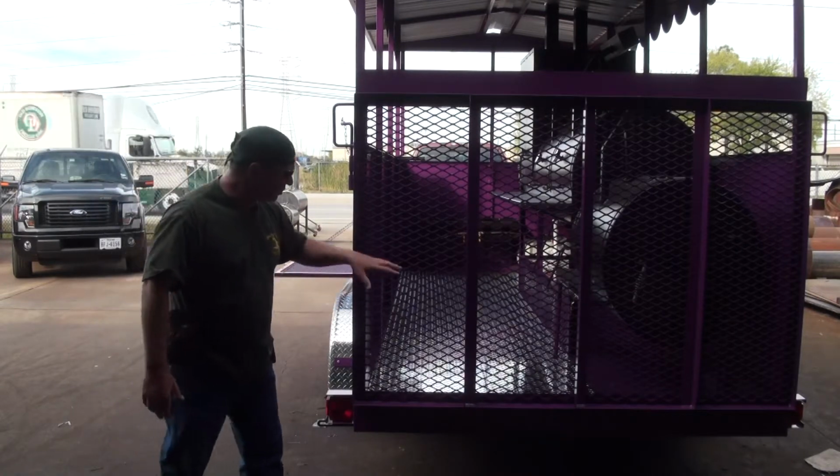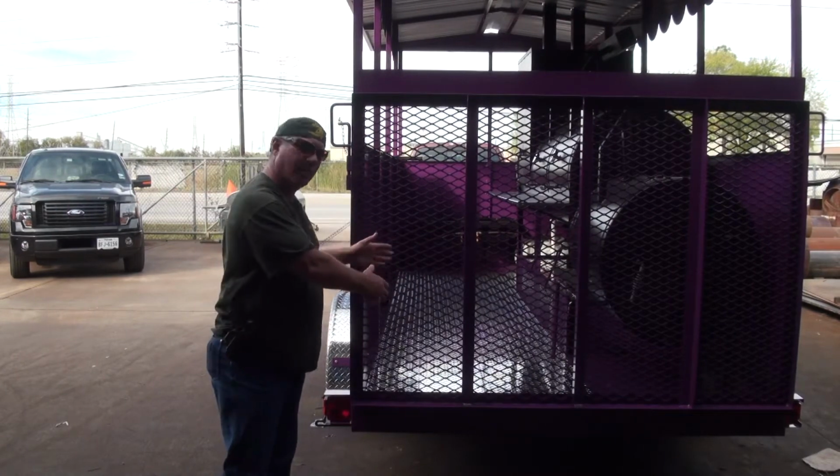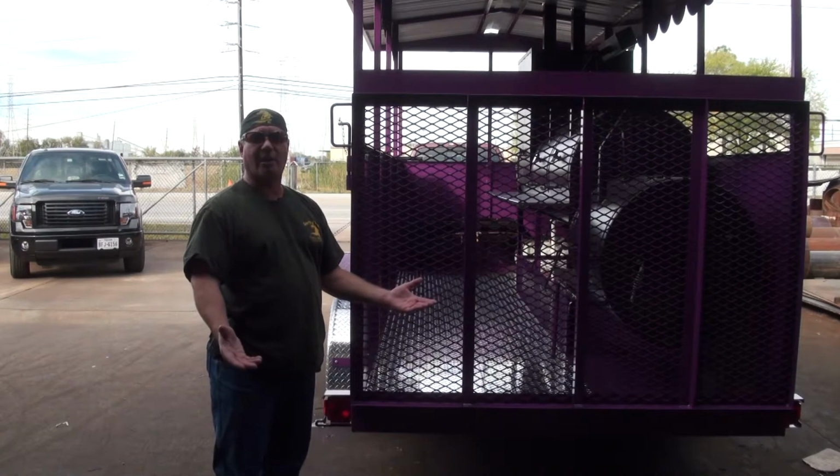Not only that, but once you can store all your gear inside the trailer, close the gate, everything's secured. You don't have to worry about anything coming out the back. It just makes it easier to carry all your cargo.